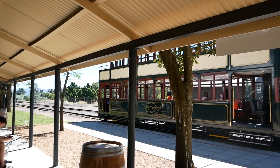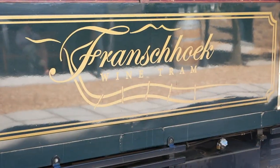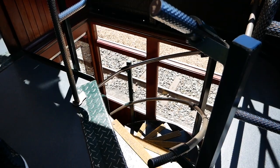The winelands of the Western Cape in South Africa are absolutely stunning. Amazing scenery and seemingly endless vineyards. You can easily visit the various different wine estates, but for a truly unique experience, there's a Franschhoek Wine Tram.